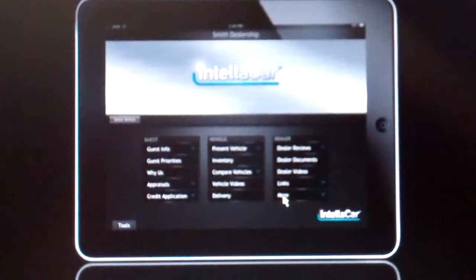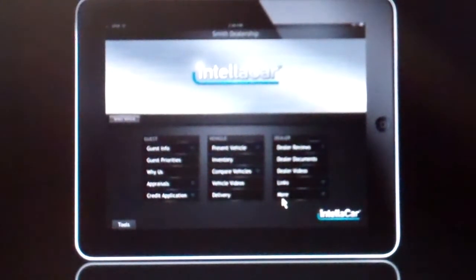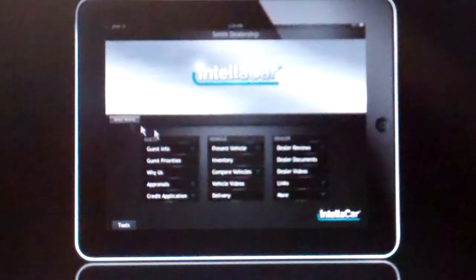The More button will allow you to look for additional information. Email us at IntellaCar. Also, this is where you can sync, and you want to sync the system once a day to gain all the new information that's in it with IntellaCar. So it really will show you how it works and so on and so forth. So anyway, that's a quick overview as far as IntellaCar and how it works. One other thing, these little blue icons you can see on the screen here, that means that has to have Wi-Fi to function. The other ones do not.